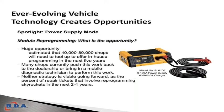And first, just to identify this opportunity. So our estimate, and this is about a year ago, we put this estimate together, but we did a lot of research, and we estimate that between 40 and 80,000 shops, starting from about a year ago, are going to have to deploy programming capabilities internally in their shop that they don't have today. So we're about a year into that, so maybe we've cut those numbers down a little, but not by a ton. There's a huge wave coming, and there's a big reason for this.